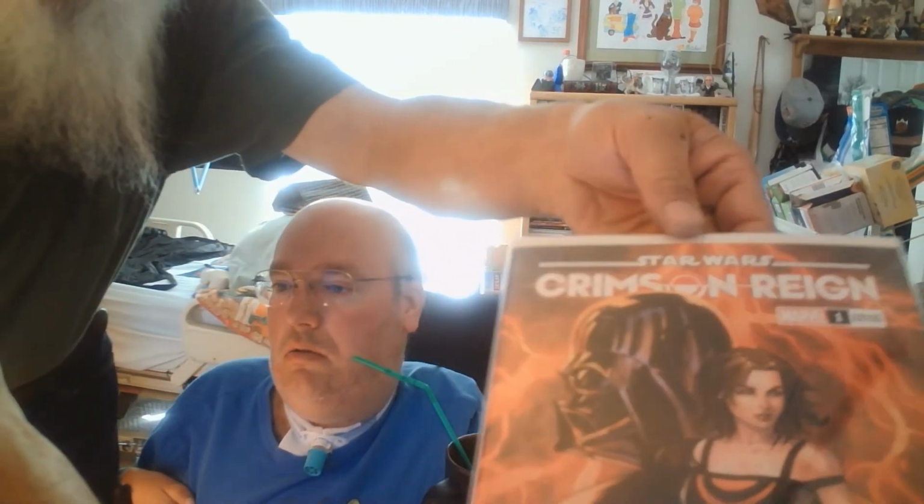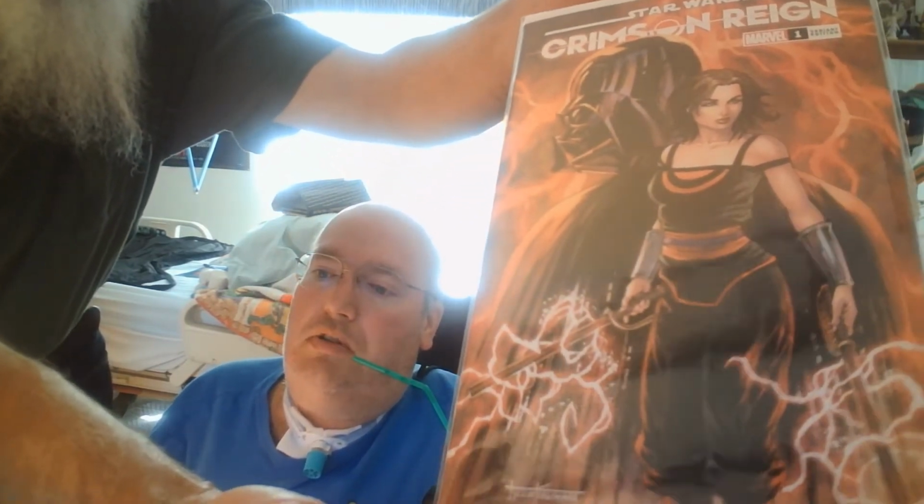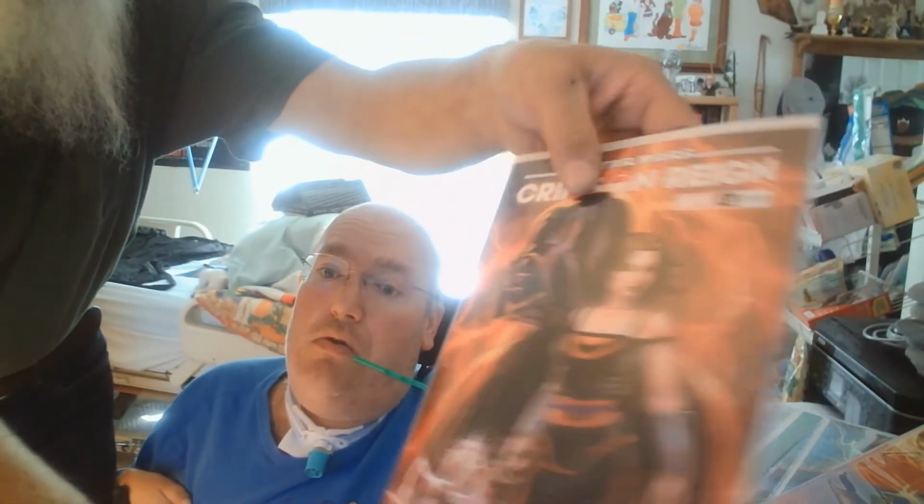Star Wars Crimson Reign #1. This is a nice Tyler Kirkham variant. Darth Vader and somebody else on the cover. Not real good with my Star Wars comics. I am watching Andor these days. The new series season just started.